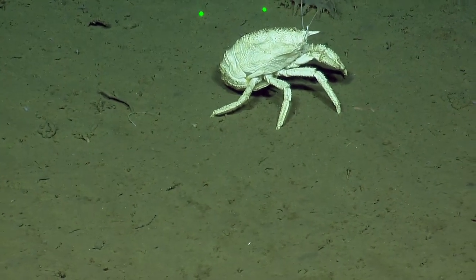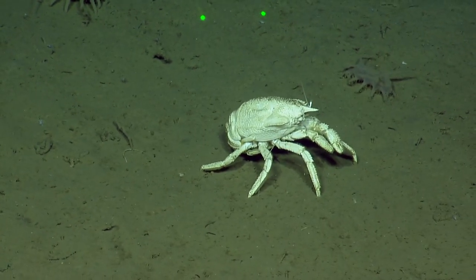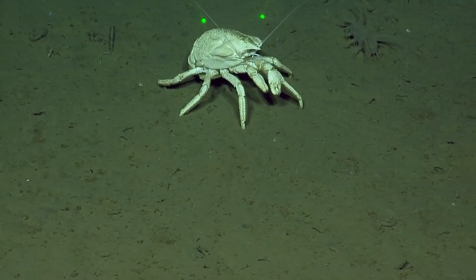Wow. And they have these really neat eyes. See, they're kind of like an orangish yellow, on a little stalk. Wow. So, yeah, let's get a shot with the lasers like that, and then let's turn the lasers off.